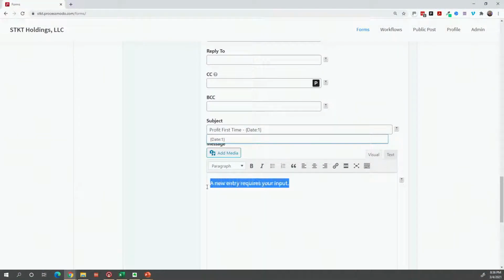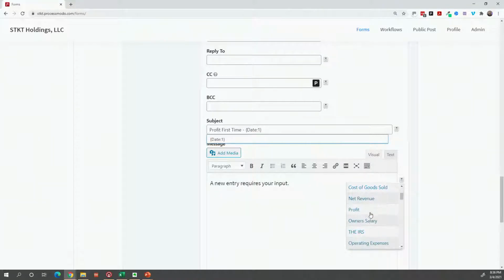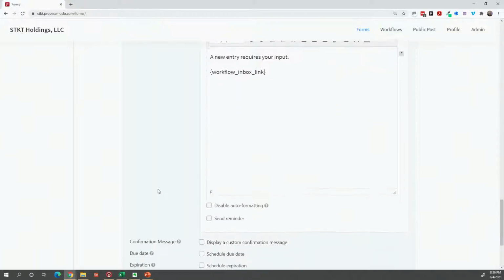Now this is saying a new entry requires your input. And I always like to give them a link back to the workflow. So if I scroll down here, you'll see I've got lots of different options on what to do. And the workflow that I'm going to use here is I'm going to give them the entry inbox link, this one right here. I want them to go into their inbox. So it's going to take them to their inbox.